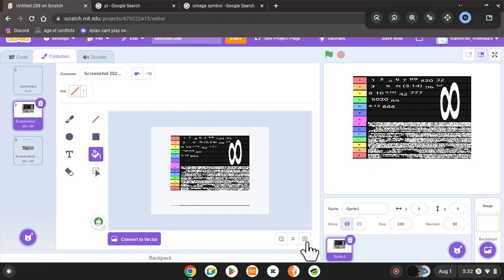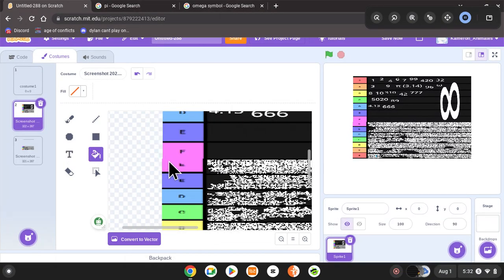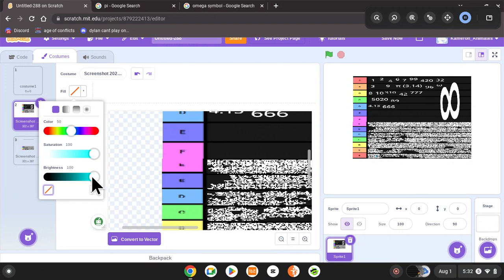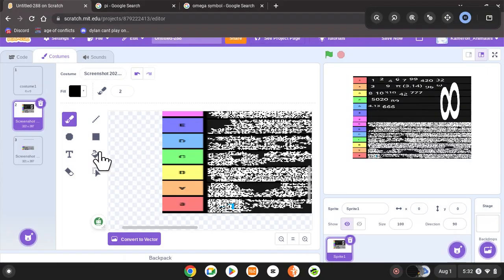This is the number tier list. And I don't think there's any other numbers that I forgot. Maybe I'll make a part two if enough people want a part two of this, then yeah.